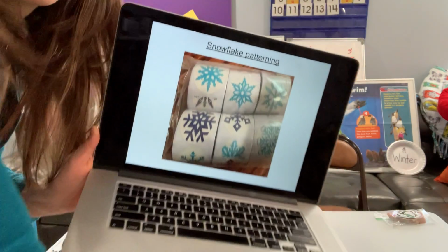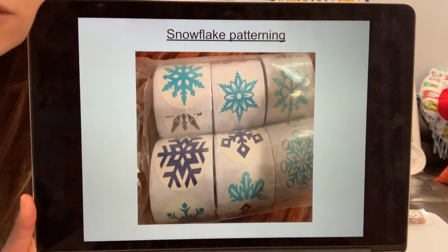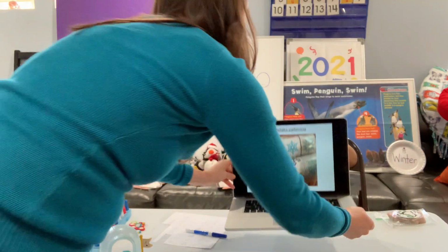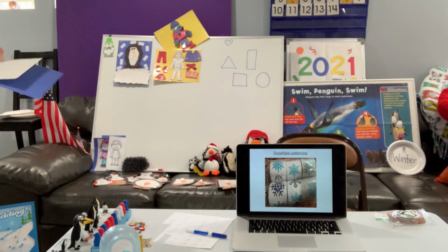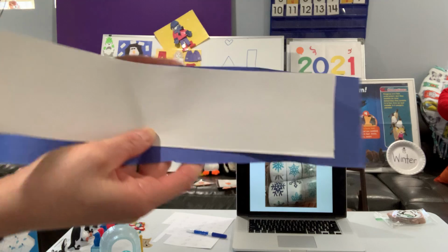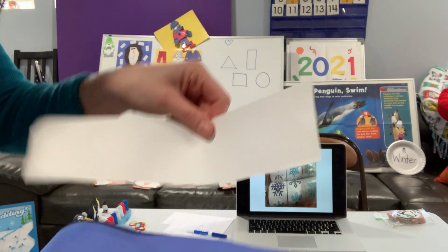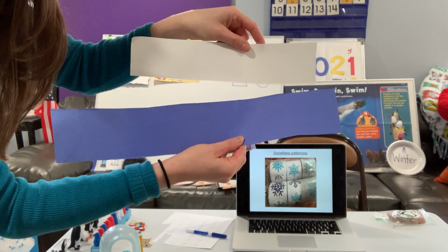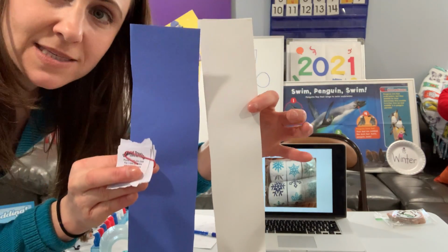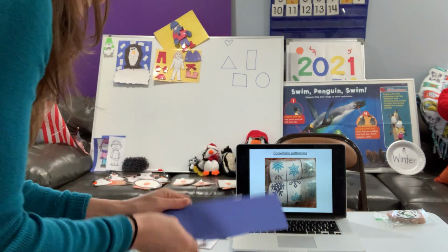Okay, now we have a patterning, snowflake patterning with our stickers slide. So what you're going to do with this is you're going to take your paper here and you're going to make a pattern. My AM friends are going to make a shorter pattern and my PM friends are going to make a longer pattern. See how the papers are different sizes? One is short and one is long, okay?